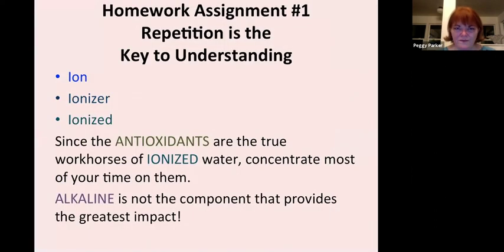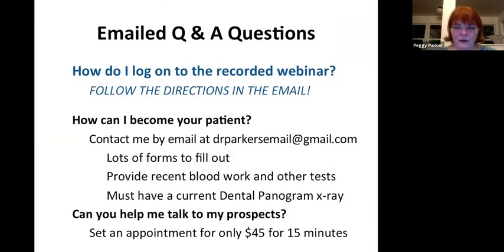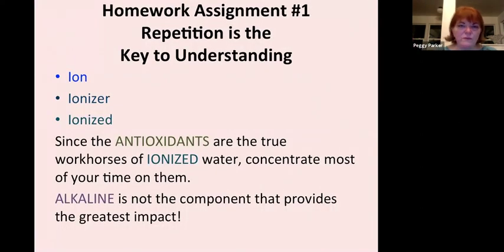Okay? Now, here's your homework assignment. Last week I told you that I wanted you to start thinking about using ions and talking about ions and ionized water instead of alkalinity. So repetition is the key to understanding. So ion, ionizer, ionized. These are the words that you want to work into your vocabulary. Since the antioxidants are the true workhorses, they're the stars of ionized water, we're going to concentrate on those because alkaline is not the component that provides the greatest impact, okay? So that's your homework assignment, is to repeat this over and over again, all right?